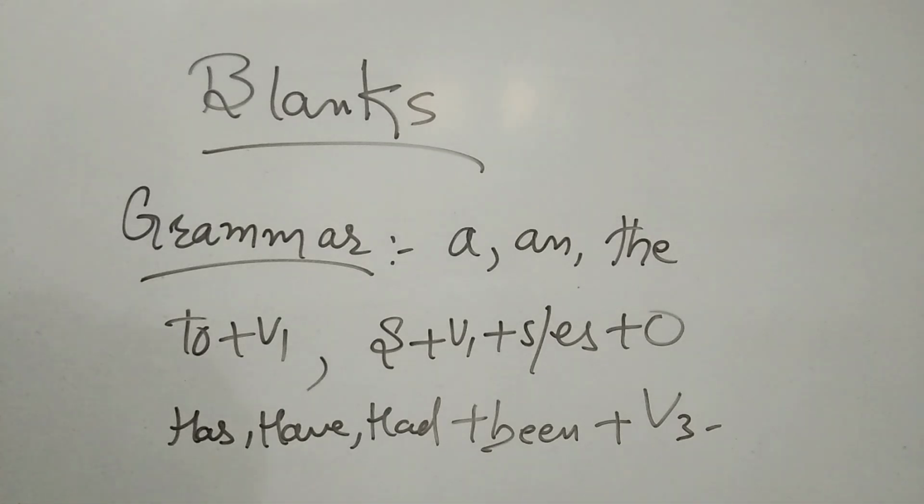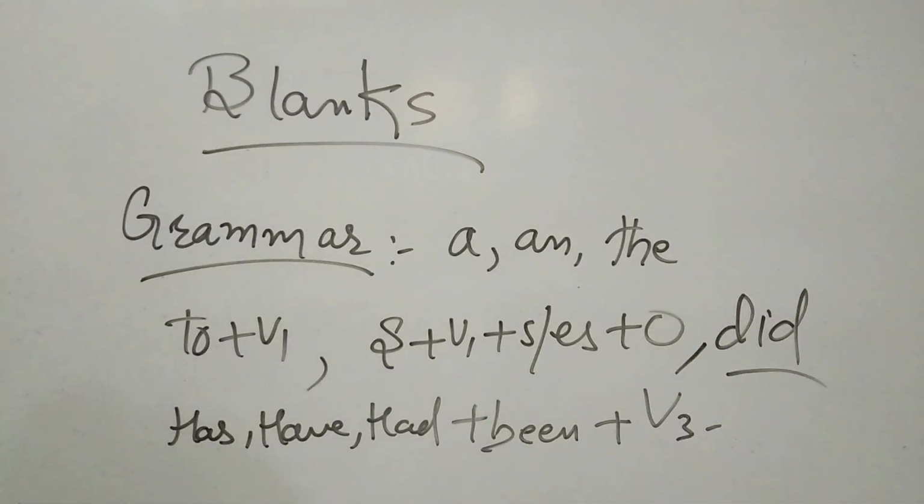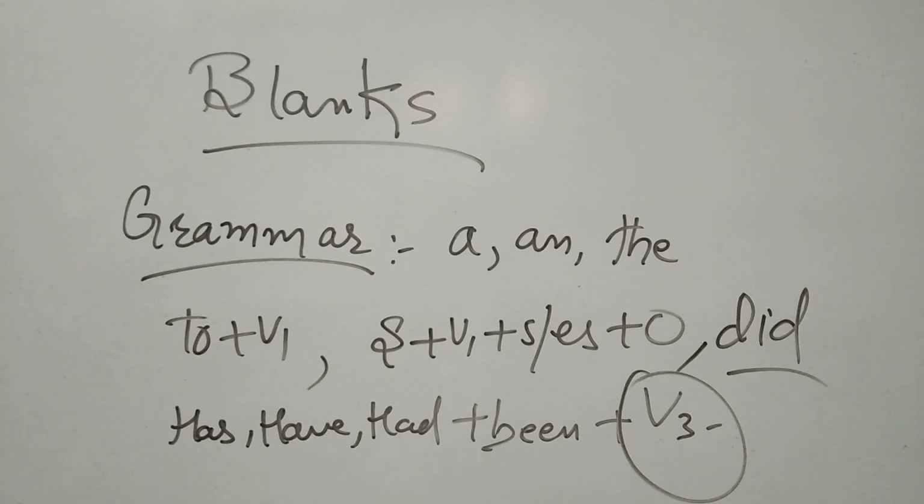Similarly, if before the blank there is the word did, that surely tells you that the word will be in the first form. Similarly, if the words are has, have, had plus been, or even simply has, have, had, then you need to find the third form. Your blank will be in the third form, and you can shortlist such words from the list of words.